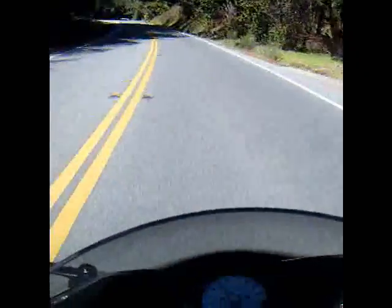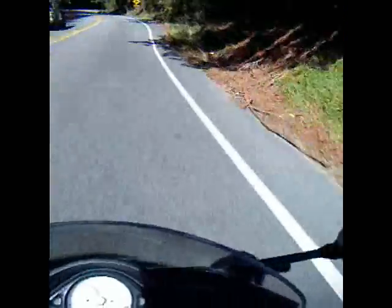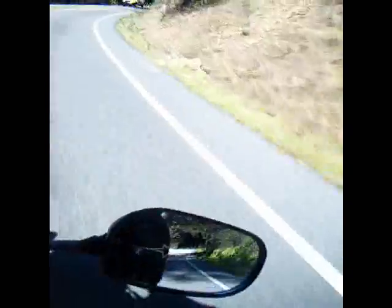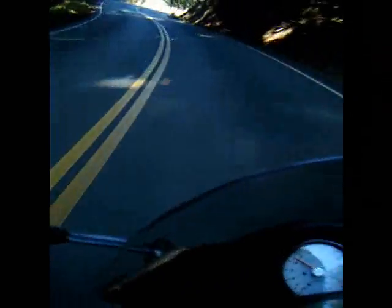I hope I didn't pass the stopping point, because then I'd be lost. This is like 90 miles away from where I live, and it wouldn't be fun getting lost down here. Slow down.